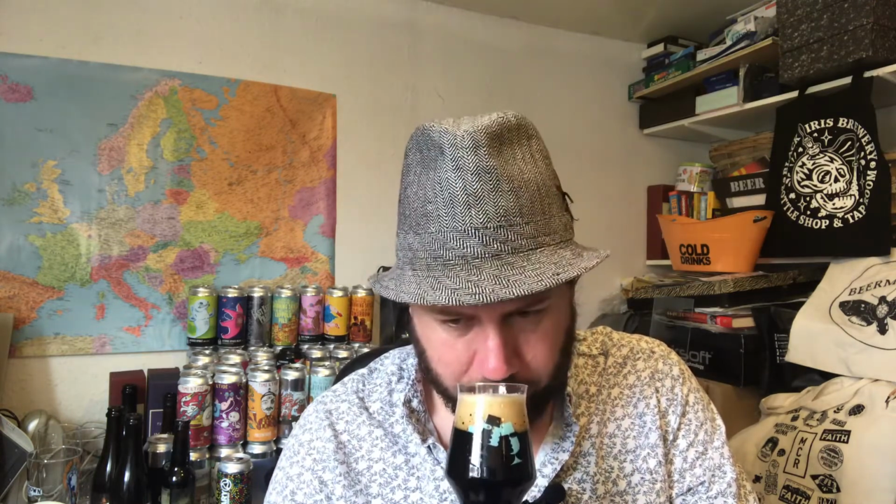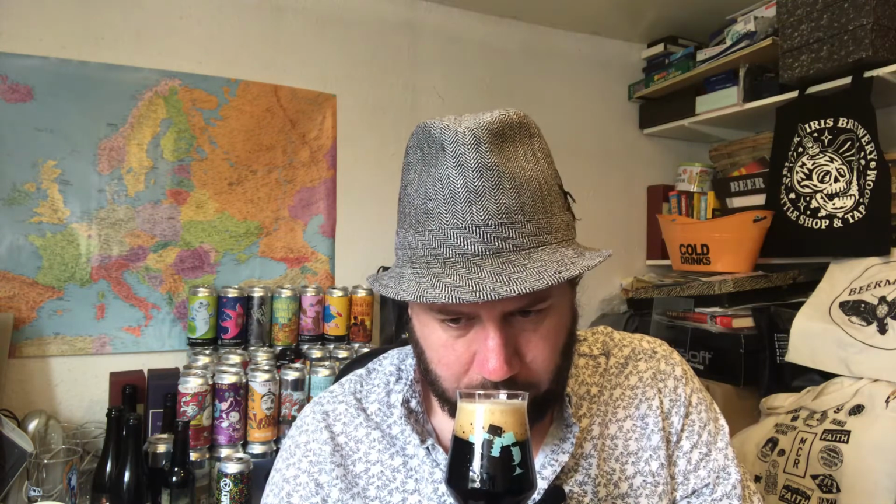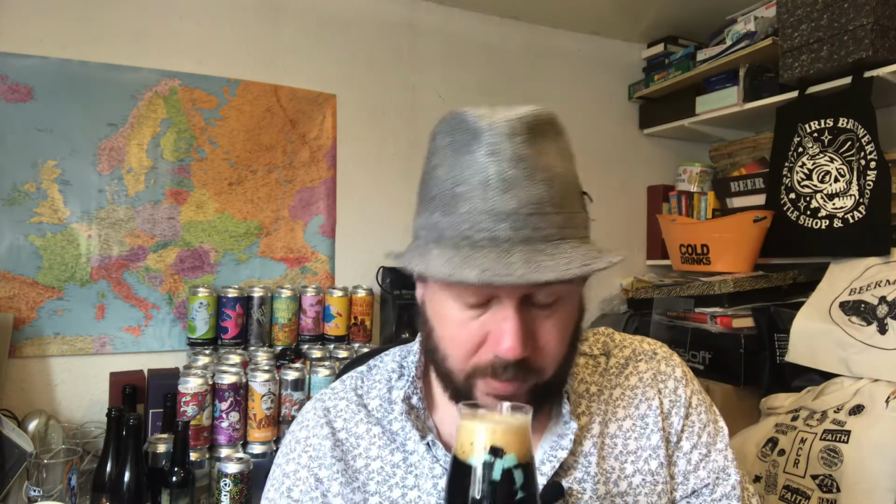Oh mate, a little bit of carbonation there. No hint of the ABV. It's kind of a medium body. It's a milk stout at the end of the day, but a solid medium body. So, yeah, wonderful beer. If you like chocolate stouts, this is definitely one to go for.